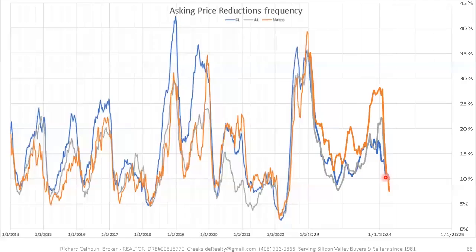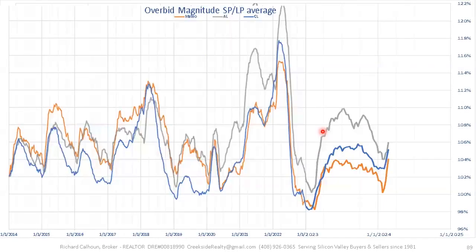Here's the frequency of price reductions. You can see it's plummeting at this time of the year. We have basically less than 10% of the sellers doing price reductions in all three counties. Surprisingly, San Mateo County has the least price reductions. It's gone from the most, up here just a couple weeks ago, to the fewest in very short order. I think that's just the steep part of the curve here. You can see they tend to come up on top of one another at that time of the year.